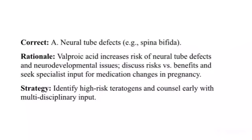Rationale: valproic acid increases risk of neural tube defects and neurodevelopmental issues. Discuss risks versus benefits and seek specialist input for medication changes in pregnancy. Strategy: identify high-risk teratogens and counsel early with multidisciplinary input.